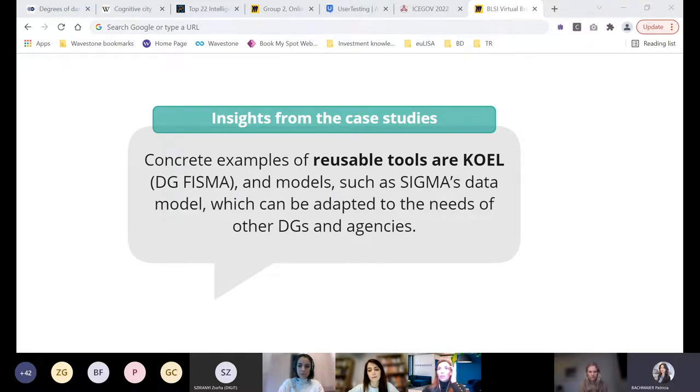And then we have another example, which is the model from EFSA, the Sigma project. There is also one colleague here, Gabriele, who maybe will be able to answer your question later on if you have any question about this one. So these two tools and data models, for example, can be adapted to the needs of other DGs and agencies. So that was the example that I wanted to illustrate, which we could identify through the study.